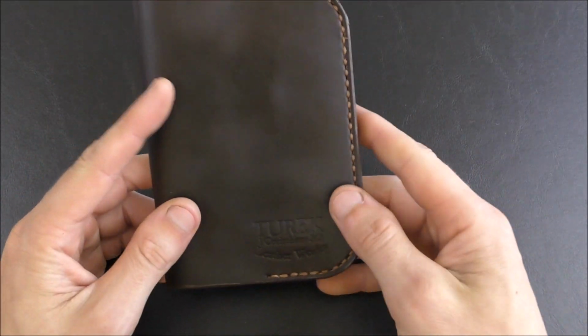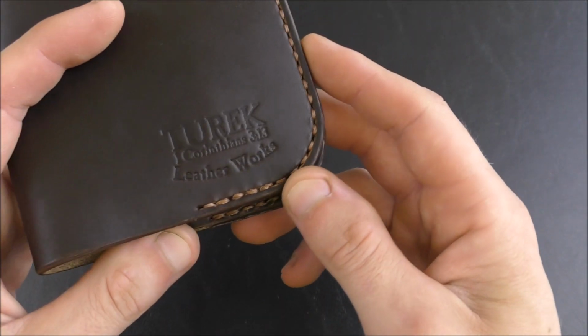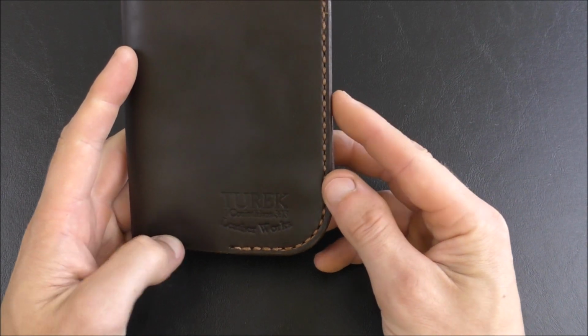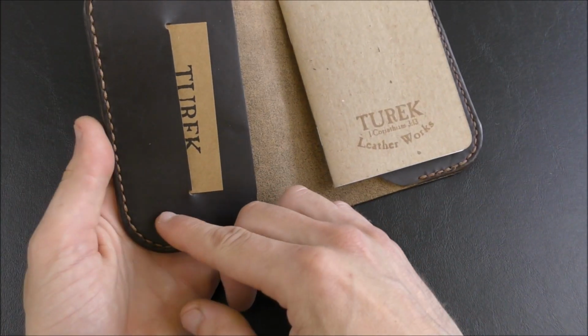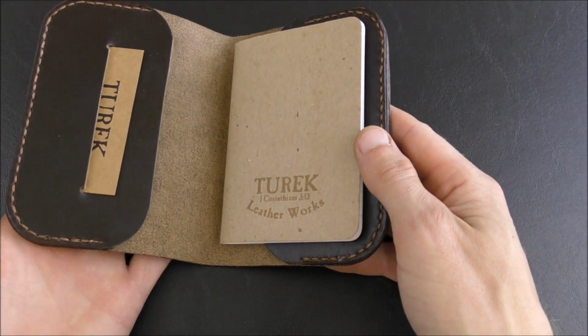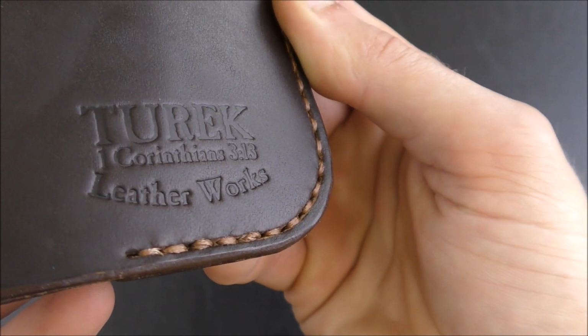If I had one criticism to make about this, it is the fact that it has a rather large logo on the front. And I'm usually not a big fan of very obvious branding. I might have preferred maybe a smaller logo on the inside cover or something like that, but that's a minor quibble. In fact, if we have a look at this logo here, Turek Leather Works, and it has 1 Corinthians 3:13.